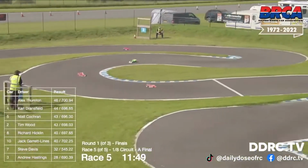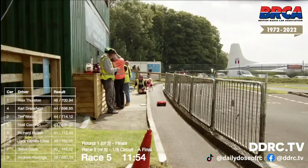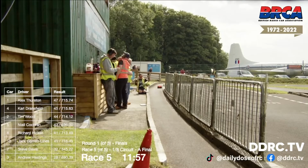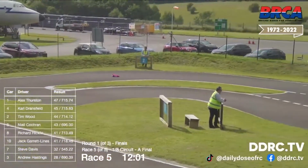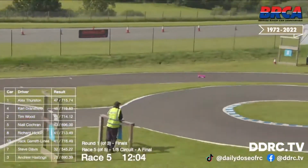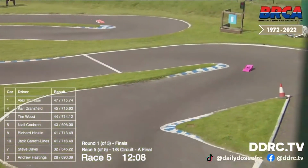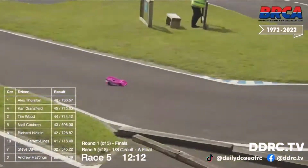So, Tim Wood's about to come in. There he is, flash and dash and go. Super slick pit stop there for Tim. So, let's see if his pit crew have managed to strategically work out some tactics to do something about the disastrous start to the race.